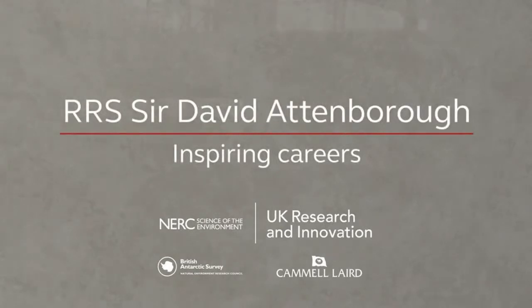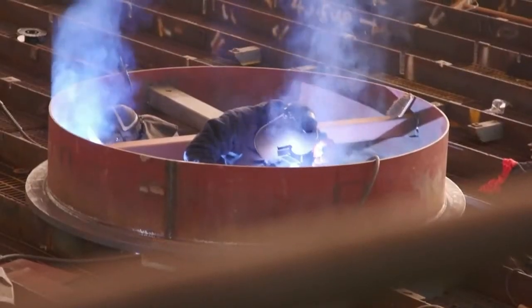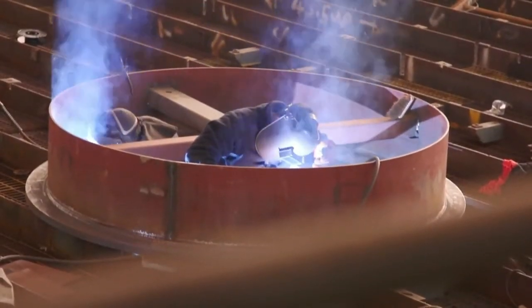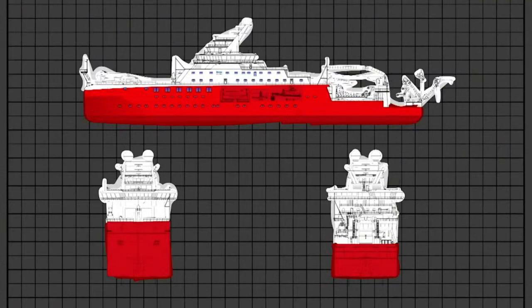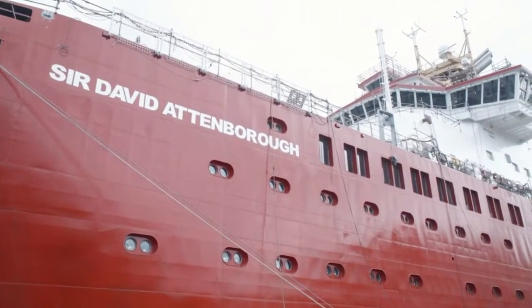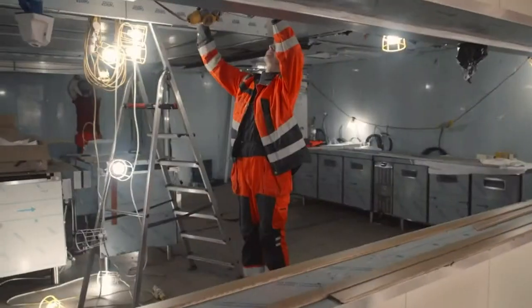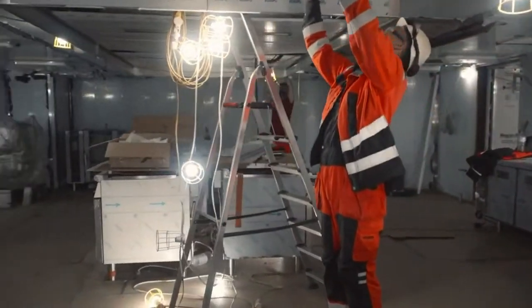Started Camelaid as an apprentice plater, came here to finish my apprenticeship. When I first started work, I did feel like I was out of my depth because I'd never worked with structural ship drawings or anything like that. Support from supervisors and management, they've guided us in the right direction. Working on the Sir David Attenborough ship has made me realise that I'm happy with the career choice I've made. It's also given me the drive and inspiration to continue chasing my career and progress through the ranks.